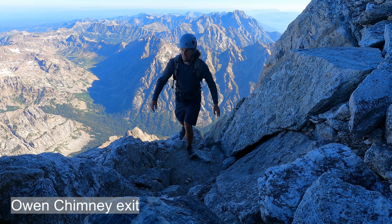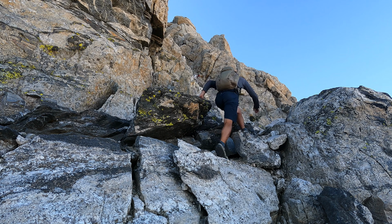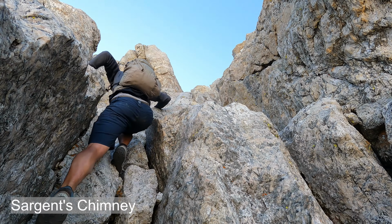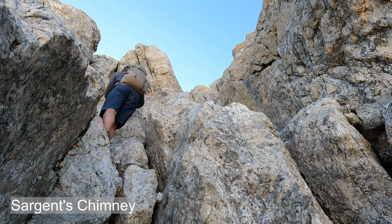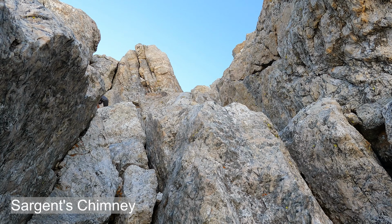Just topped out Owen Chimney. Good news is from here we're already in view of Sargent's Chimney. So not much further. We are right at the base of Sargent's Chimney. We can't see it yet. When we get up there, the route does divide. There's a route that goes straight up and then one that veers off to the left. We're probably going to do the one to the left. I think it's probably the easier of the two.